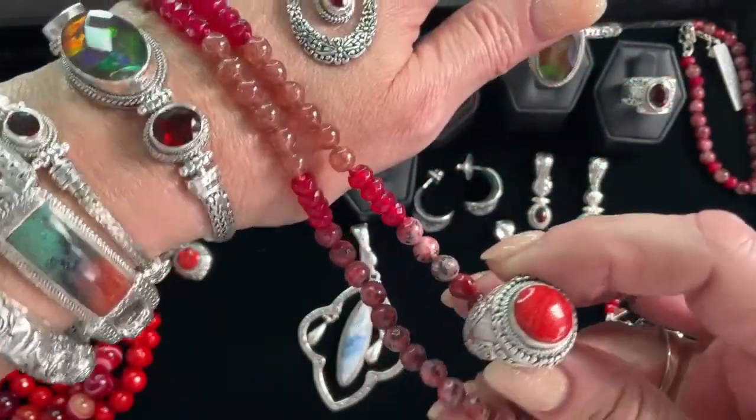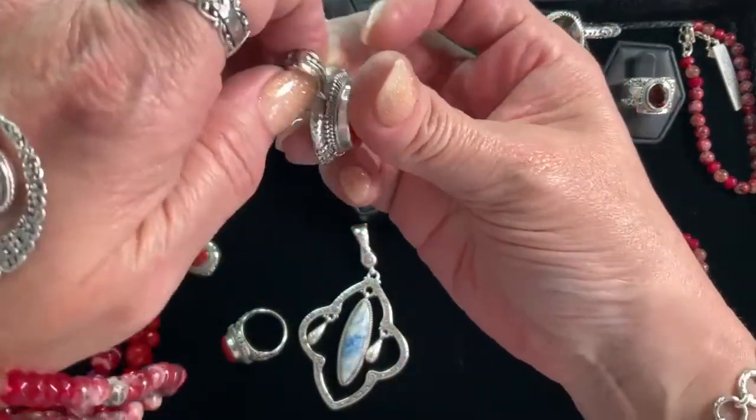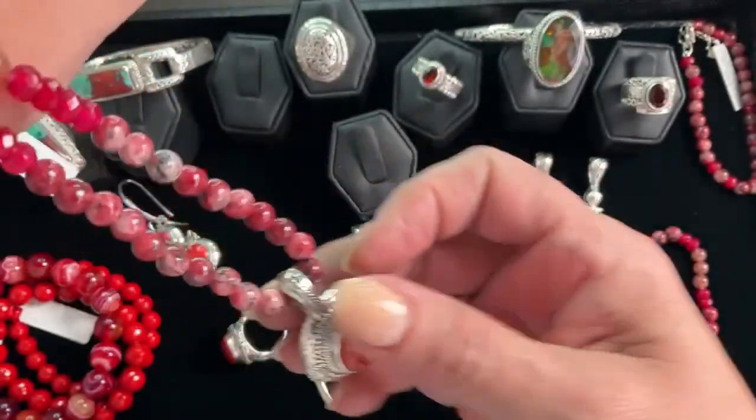Actually, I like it with the red too. It looks good with the red. Actually, no, it's really good with the red too, though. Oh, this has got that really cool little magnet enhancer on it too. See, boom.